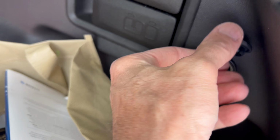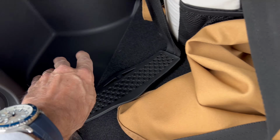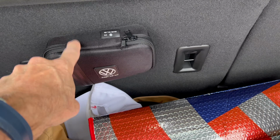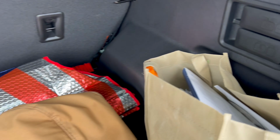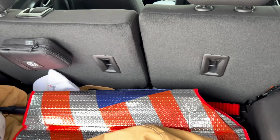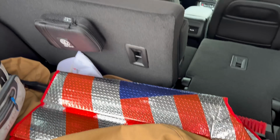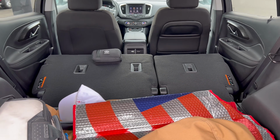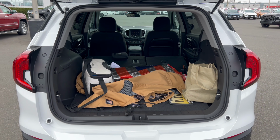Over here on the side, we do have a 12 volt, so they got you covered there. We do have some cubbies as well and some tie downs. There's your first aid kit in place. And another thing I like about this base trim is we can drop our back row from here in the tailgate. So all we have to do is pull the button, down the seats go, pull the other lever, and the other seat goes down. And now with all seats down, 63.3 cubic feet of cargo space in the back of this Terrain SLE.